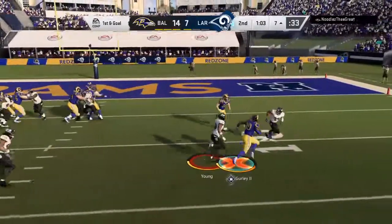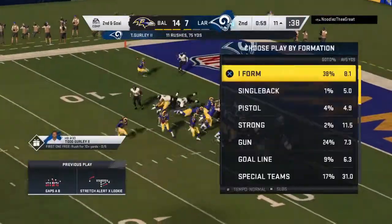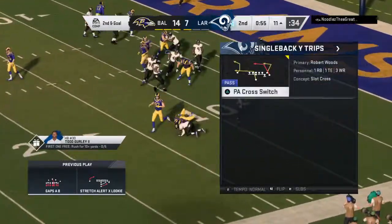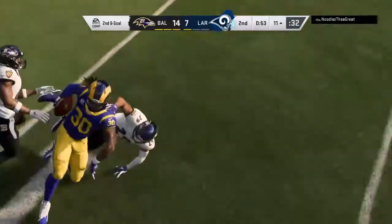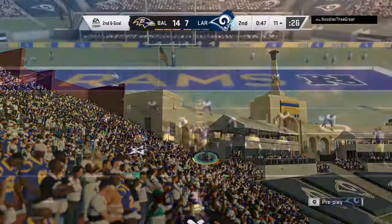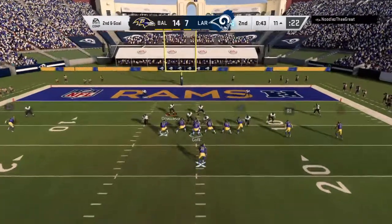On first and goal, Gurley. And this play doesn't go anywhere. Backwards, losing yardage to the 11. It's a loss of 4 there, bringing up second down. Second and goal at the 11-yard line. So they get pushed back to the 11, and here's second and goal.